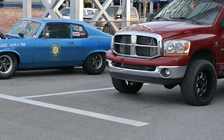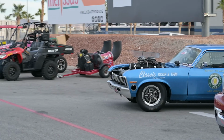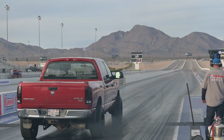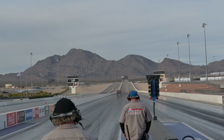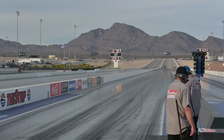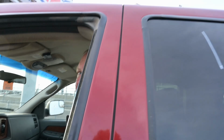Then I got right back in line to make my second pass. For my next run, I was lined up next to this sweet supercharged Nova. It's a pretty cool car, solid 9-second performer. When I drove back down the return lane, Will was waiting for me there, as he often is when I run a good pass, and he made me guess my time. Hey, what do you think you're at?